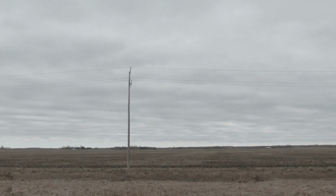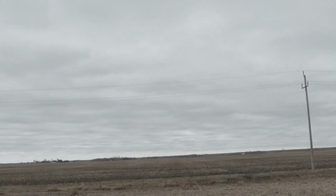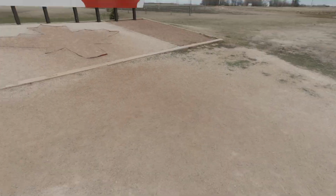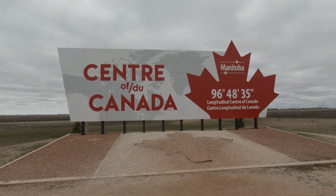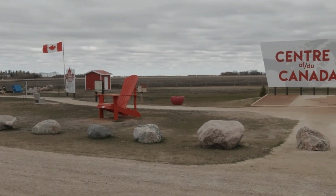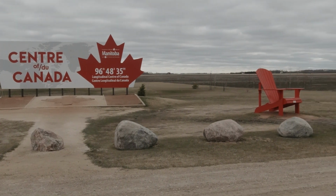All of a sudden it's got very, very flat. And I have a feeling it's sticking around. Woohoo, we made it to the middle. It's very flat in the centre of Canada. Here in the centre of Canada, just before Winnipeg.